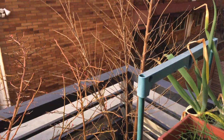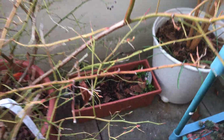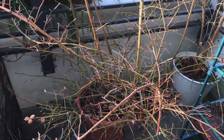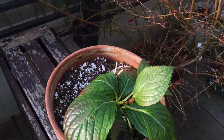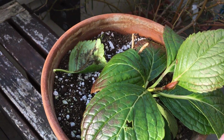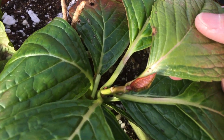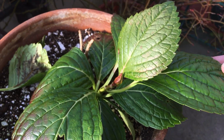The mulberry, it's completely gone, as well as the lily of the valley and the blueberry. It's pretty much all the same now. Here we have the new hydrangea. You can see the leaf is turning more of a reddish orange color now, and the center bud is going dormant.